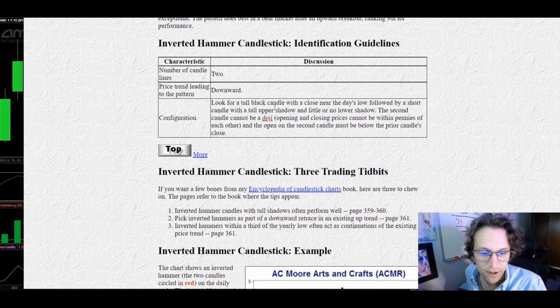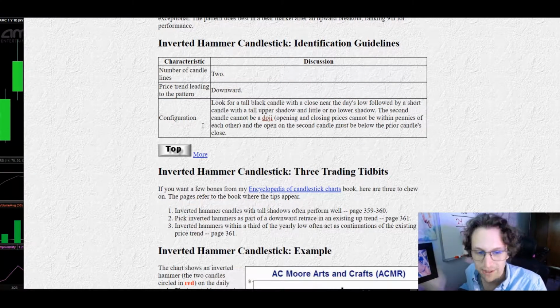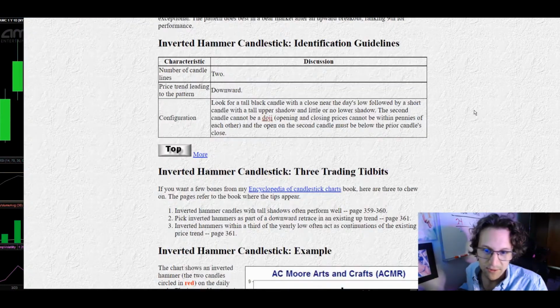Oh, I'm sorry. He was talking about the first candle near the day's low, followed by a short candle with a tall upper shadow. Okay, yeah, no, this is correct. And he says that the second candle can't be a doji. All right, I'm good. And it's not really a doji, right? Looks good, because we're talking about hammers.